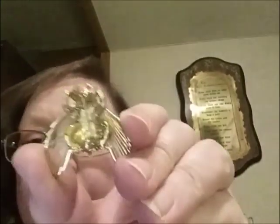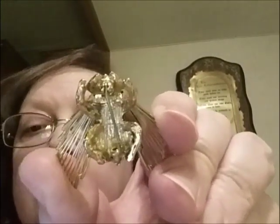That's why it's $25, because this is a 1960s Monet bead brooch. Okay? And these go for at least $30 on their own. That's what they're worth. So this is the Monet Bumblebee brooch. Signed Monet. It's signed Monet down there. I don't know if you guys can see it. Monet right in there. Okay.